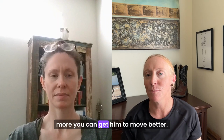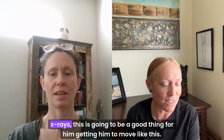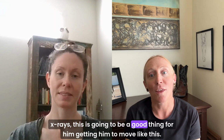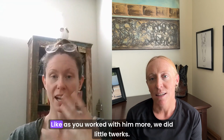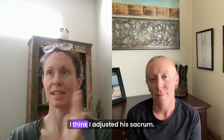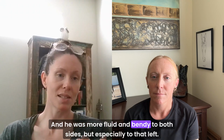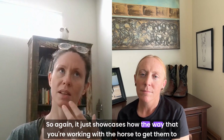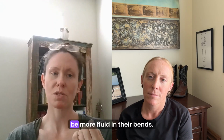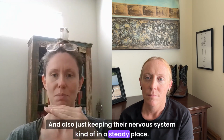The more you can get him to move better, if he does have arthritis going on back there, which she's about to go explore in her X-rays, it's going to be a good thing for him, getting him to move like this. Absolutely. And you showed you could get him to move better. As you worked with him more, we did little tweaks. I think I adjusted his sacrum, I adjusted some of the lumbar. I did just that poll mobilization. And he was more fluid and bendy to both sides, but especially to that left. So again, it just showcases how the way that you're working with the horse gets them to be more fluid in their bends, and also keeps their nervous system in a steady place.